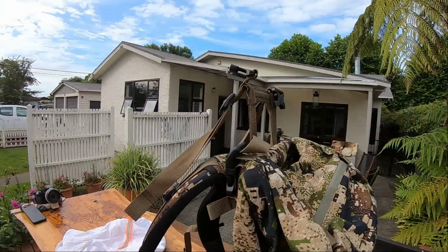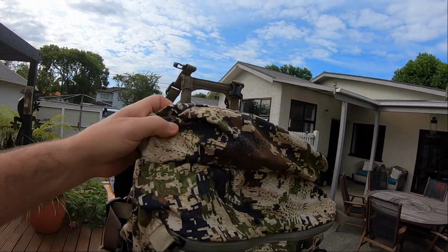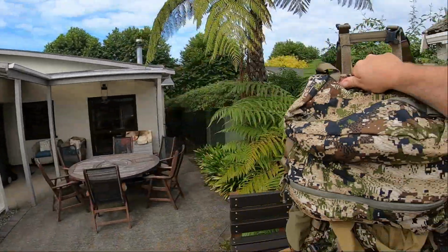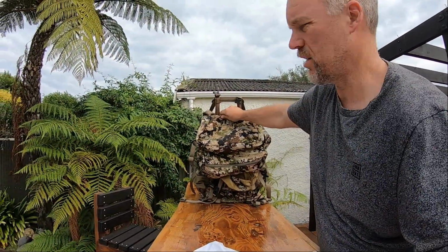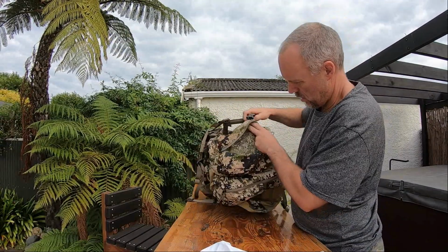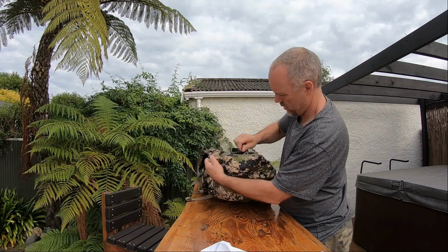But then again, in reality, no matter what you've got on the back, it always gets caught up on the bush when you're pushing through it. Now it's got this lid here that, let's have another bit of a nosy. This lid has got a couple of pockets. Oh, and there's separate pockets as well.